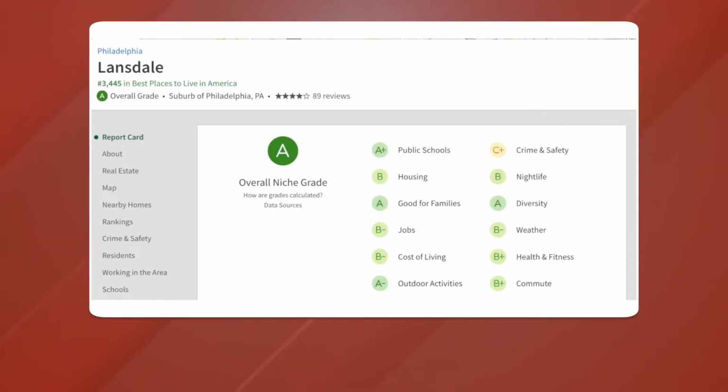According to niche.com, Lansdale has an overall A rating with A+ public schools, a B rating for housing, B- for cost of living, and an A- for outdoor activities.